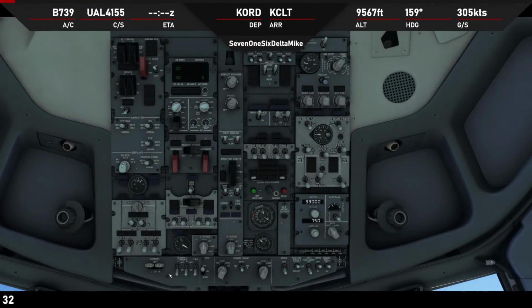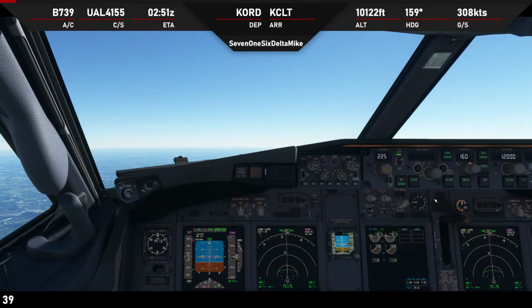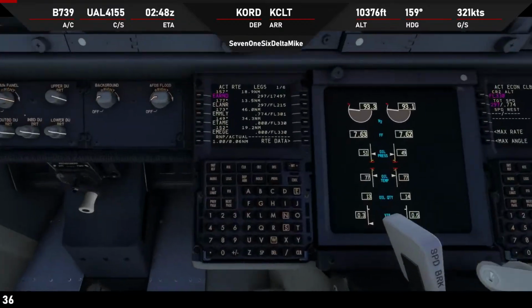Let's go ahead and get our lights off. Lights are all off. Continuous ignition to auto now. And we should be ready for the cruise here. Let's go ahead and go VNAV here, and let's get our altitude set up to flight level 330. 330 is set, and we are direct earned.